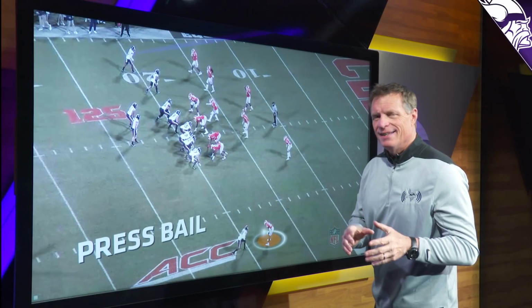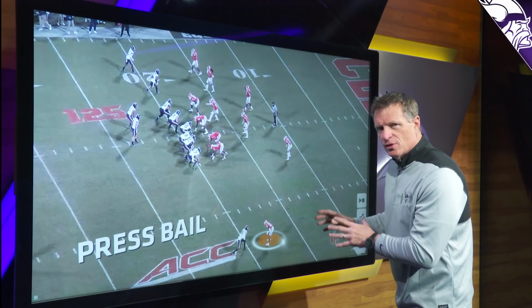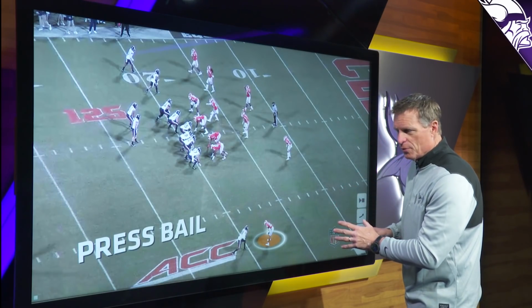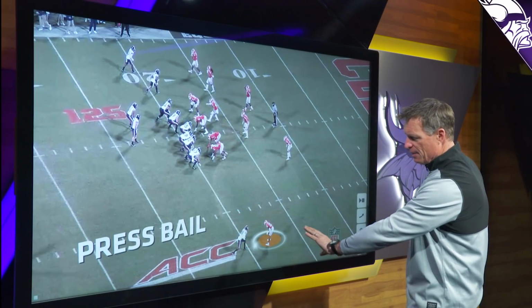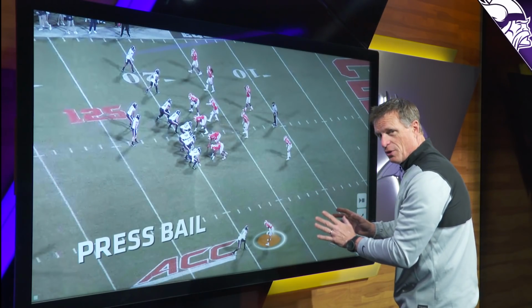Body control and anticipation are so important for a cornerback in the NFL. This is a great example of Andrew Booth doing that. He's in a press bail technique. That means he's going to roll up and bail out at the last moment. Watch what he's able to do.